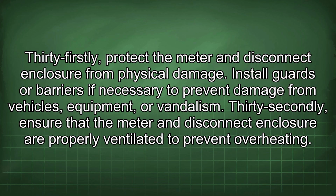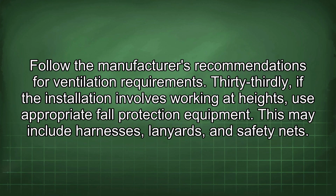31stly, protect the meter and disconnect enclosure from physical damage. Install guards or barriers if necessary to prevent damage from vehicles, equipment, or vandalism. 32ndly, ensure that the meter and disconnect enclosure are properly ventilated to prevent overheating. Follow the manufacturer's recommendations for ventilation requirements.